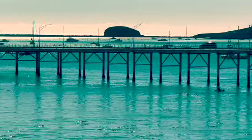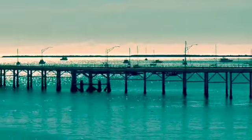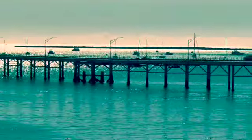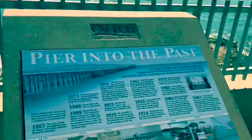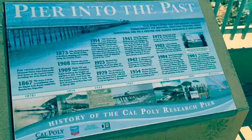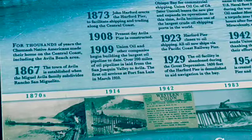Someone is actually on the pier. Don't you know? Cal Poly Pier is only available to students and staff of Cal Poly, so we can't walk on it.